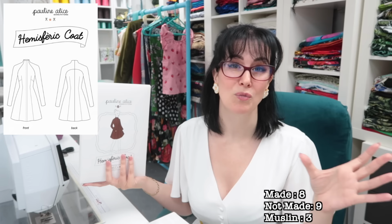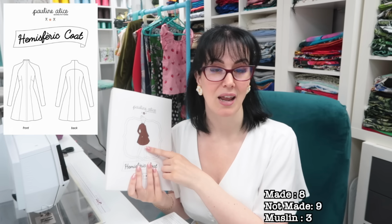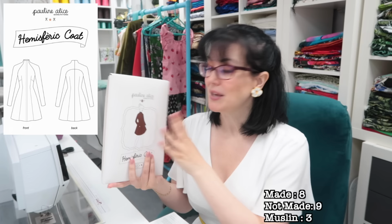Again, personal preference. I'm not going to overfit it. I'm going to fit it enough so that it works for me. I'm going to make this out of a navy wool with a matching little capelet that goes over the top with faux fur. It's going to look really, really cool. So yeah, hemispheric coat, have been banging on about making this for ages. Love this one and we'll get it done by the end of the year.